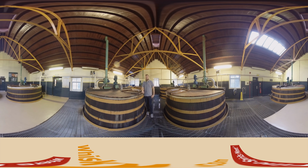Here in the fermentation, if you look around the room, you see that the Dalwhinnie Distillery has 6 washbacks. They each hold 34,000 liters of the wort that's coming in. That's about a filling to about where my feet are, about to the ground floor.